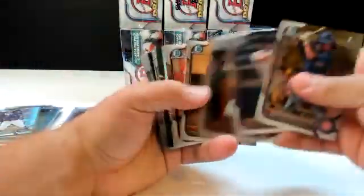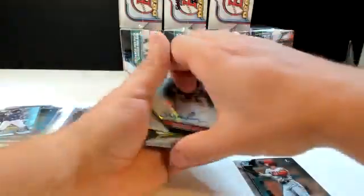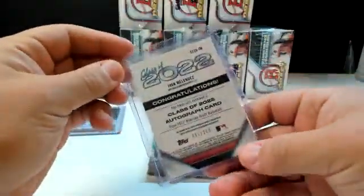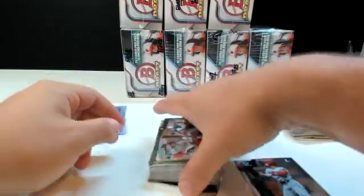Let's see what we got. Got a Neto base. Ooh, nice. Diamondbacks on the board with a nice one. This is Ivan Melendez, class of 2022 refractor. This one should be numbered, yes, to 250. So nice hit for the D-backs. He's a big-time power hitting prospect.